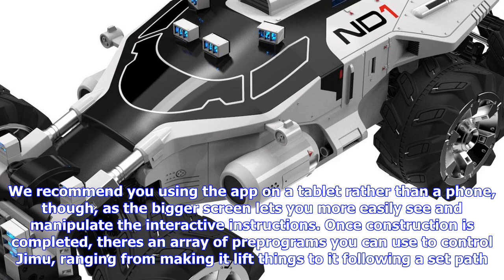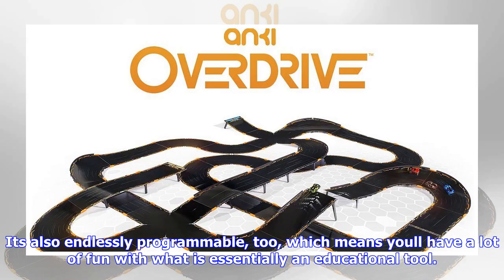UBTech Jimu Robot Tank Bot Kit. What's in the box? 6 robotic servo motors, intuitive programming via an app, 190 snap-together pieces, connectivity: Bluetooth, iPhone or iPad app. Fun coding mechanism, great to control, takes a long time to create, instructions are quite daunting.